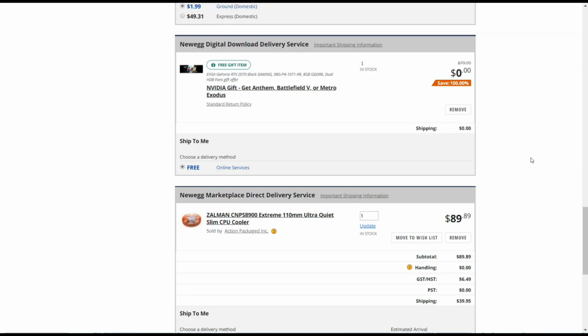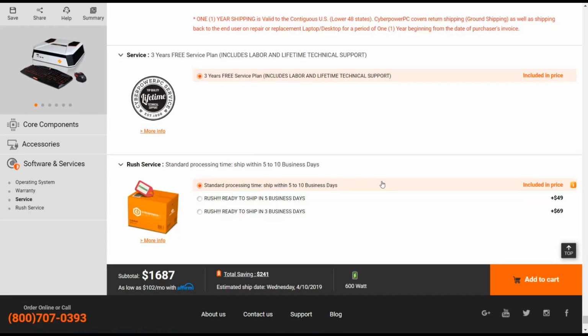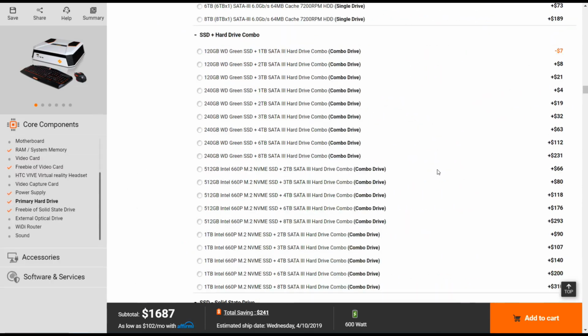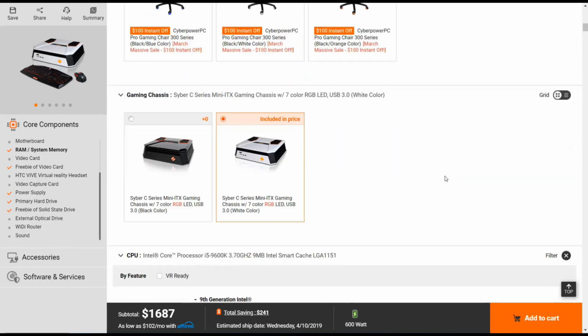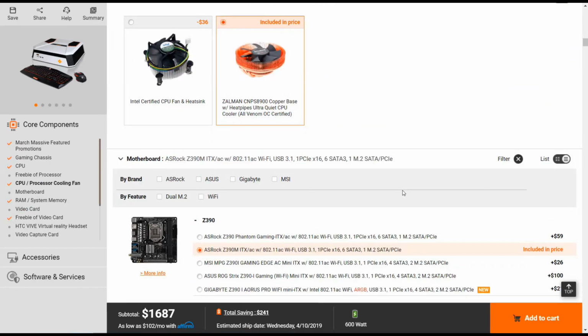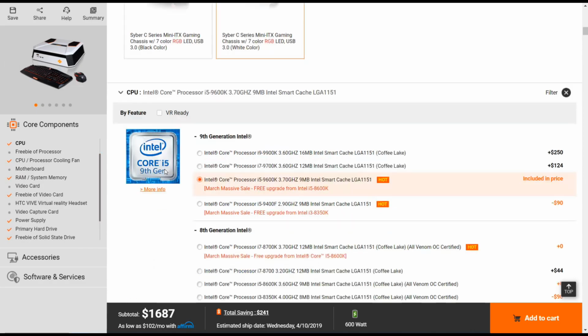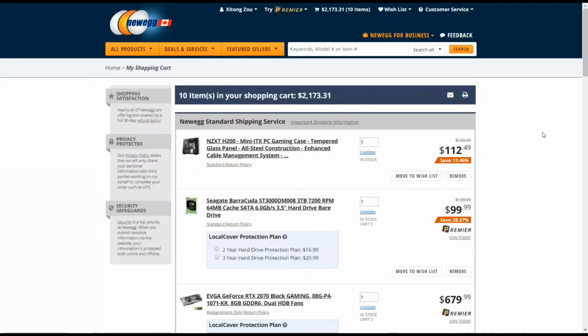I mean, this is all the same parts I configured on Newegg, and it comes out to $1,900 US. All the same parts here, 1700. So still pretty good compared to building my own PC. This is actually cheaper. So once you use a promo code, this can be down to like 1600. So it's actually like $300 cheaper than building your own PC. So yeah, I think CyberpowerPC has some pretty good deals. So right now I'm on Newegg.ca. This is the Canadian Newegg site.